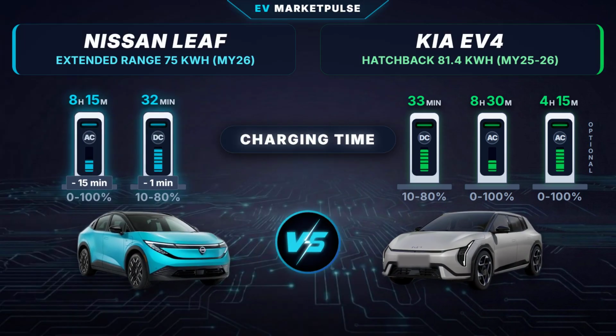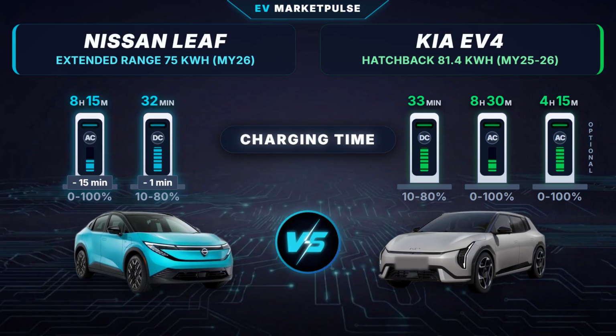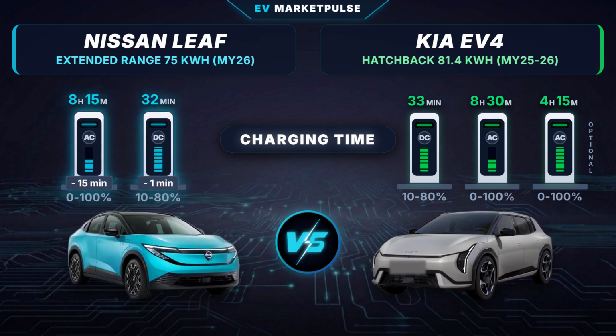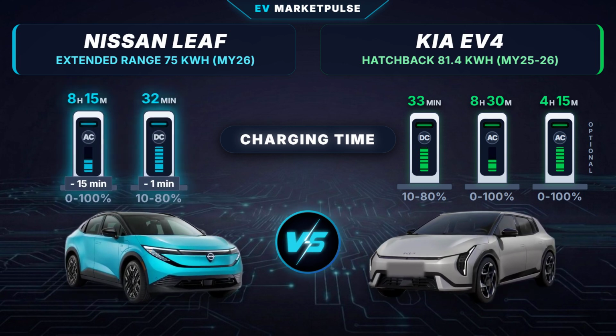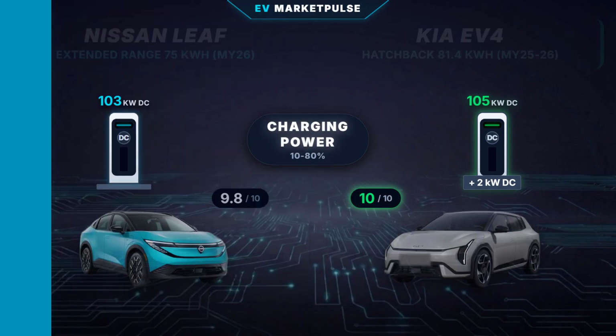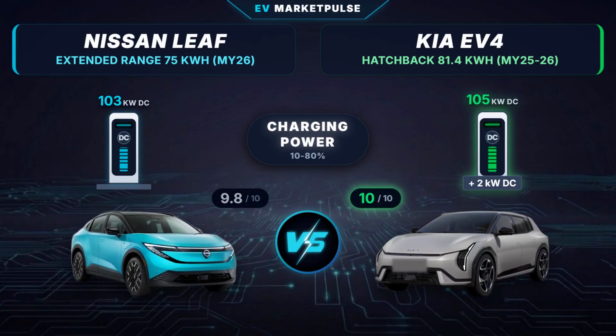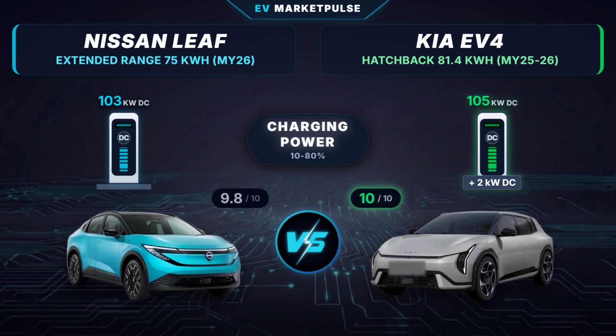Despite the peak power differences, real-world fast charging times to 80% are virtually identical, though the EV4's optional AC charger can slash home charging sessions drastically. Maintaining the charging curve yields incredibly similar average speeds for both vehicles during a typical rapid charging stop.